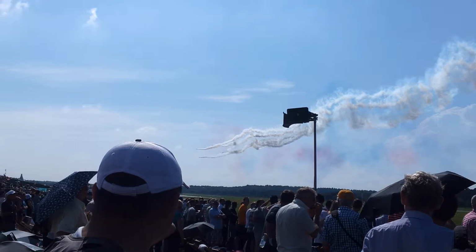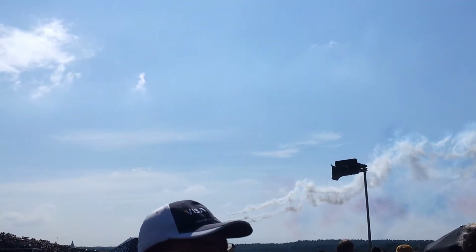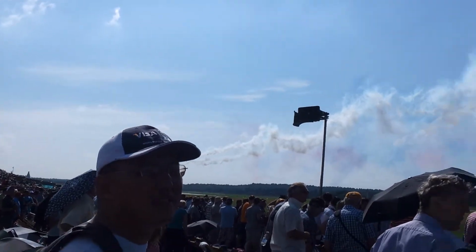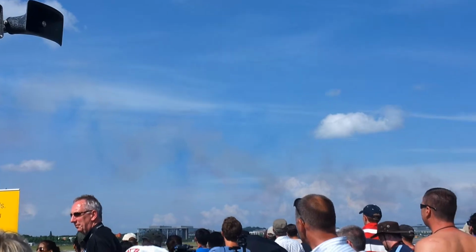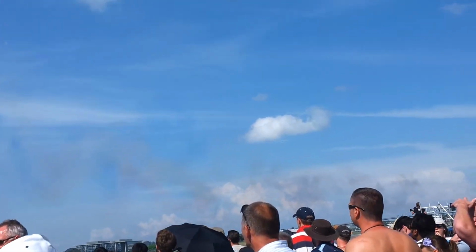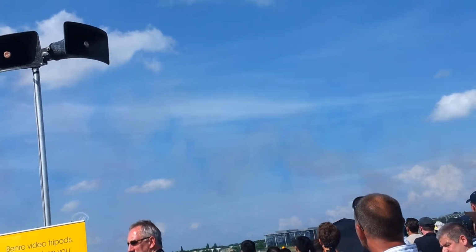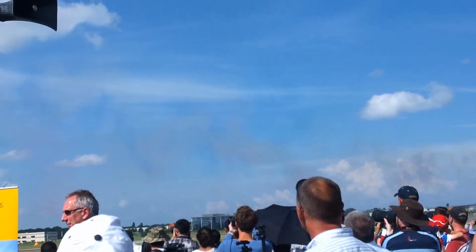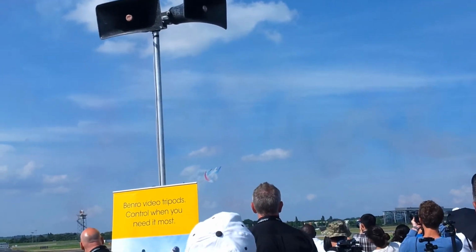Red 6 gives the command for the formation to widen as they form a four-ship square card formation. Now look right 45 degrees. Directly above the green Flight Safety International building again, Reds 1 to 4 form a box formation. Now rolling around them a dozen times is Red 5. Cameras ready for the twister!